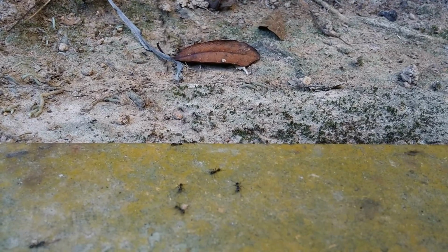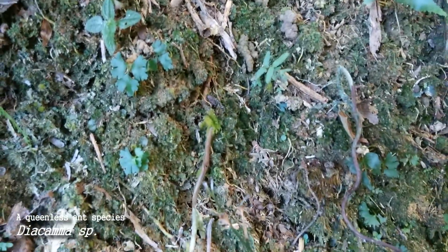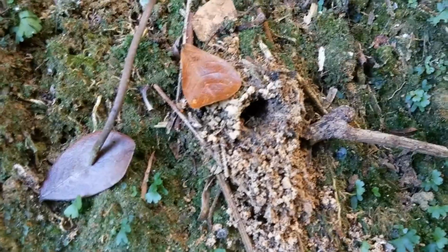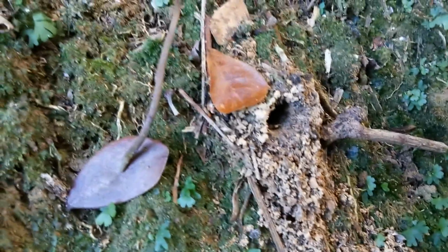That's great. I wonder if the queen is here. Okay, see this here? This is a Diacamma colony. Look, it's carrying a pupa. And they're coming out of this hole. They're going in and out of here. And I know these guys sting, so I'm not going to even try to touch them.